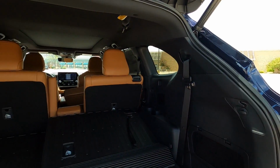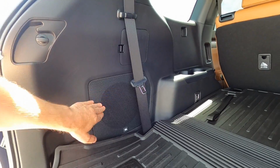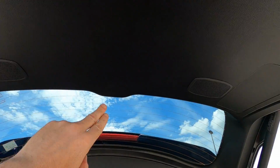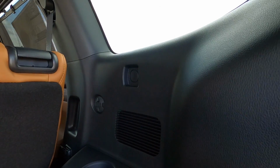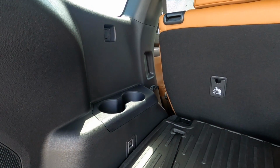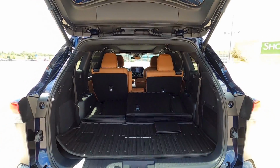Other features in the back. Oh, this does have the JBL audio system, so you get a subwoofer right here, and then also in the JBL system you've got speakers up on the tailgate up here, and there's cup holders right there, more speakers right there for your back passengers, cup holders on this side as well. So plenty of comfort and convenience features for the back seat, folks.